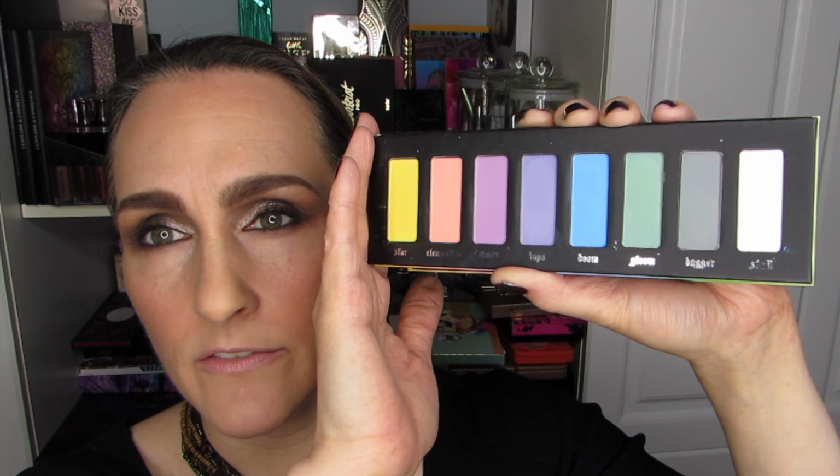I do like all of the colors in this palette, and I think it would be hard to argue that this doesn't look like a spring palette. It definitely does. A nice pastel rainbow.